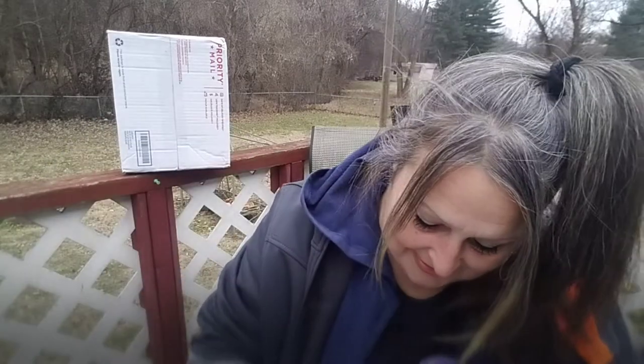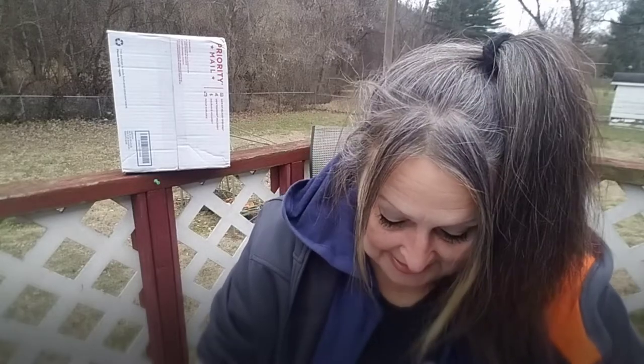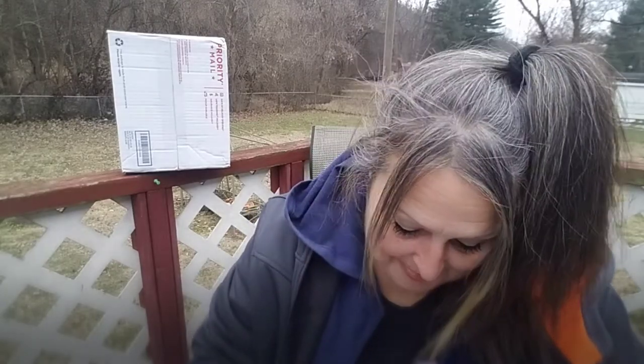This got smashed a little bit. It's pink. Ooh, yeah. Think about doing another tackle box clean out. So this is going in my tackle box.